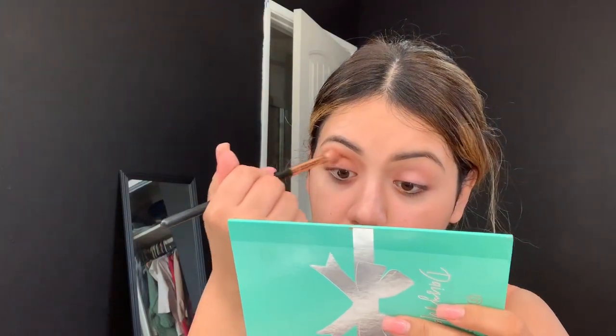I'm gonna go in with the blue color now. I'm super scared, see how it goes. I use a flat brush to apply that color. Like a flat brush. I'm gonna go in with this flat brush. It's a little weird, but just so I can get in that crease correctly.